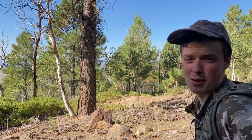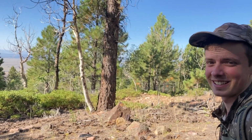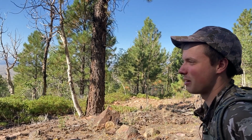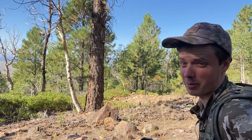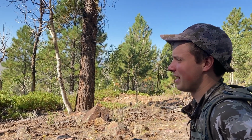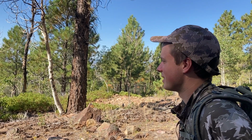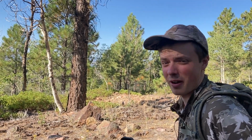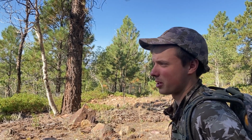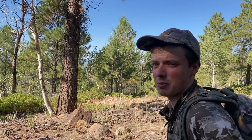Honestly, we don't really know how to find the elk. We're trying hard to. I don't know if we're going to. We saw a bull and a couple cows on private property. Doesn't seem like they're really going to come onto public property, and we have about another day and a half to make it happen. So right now we're just trying to find some new country, see if we can locate some new elk. Doesn't look like a lot of people have been up here where we've been at. So we're just gonna keep walking up this road.